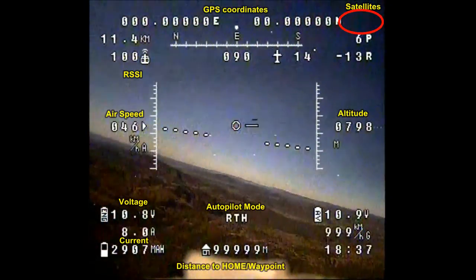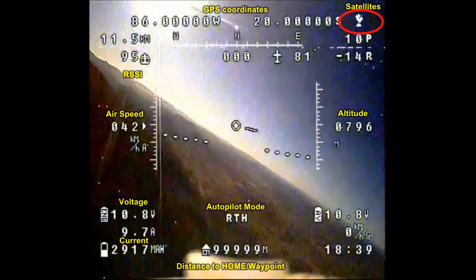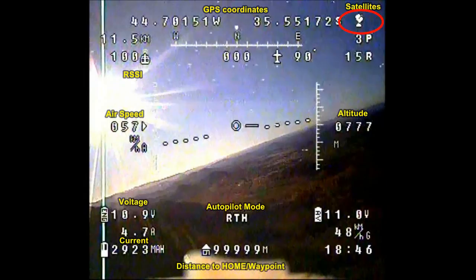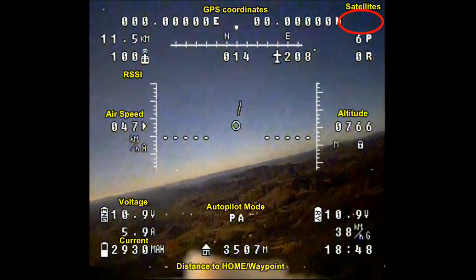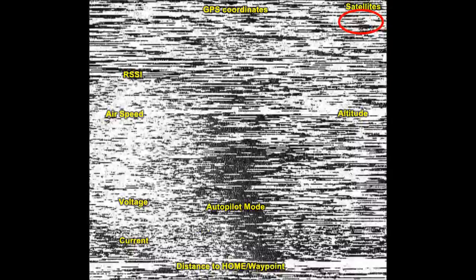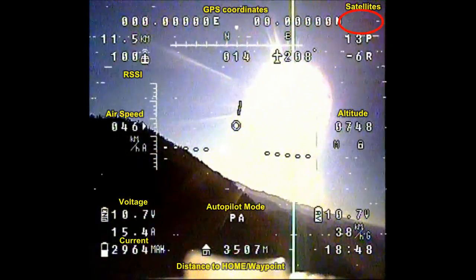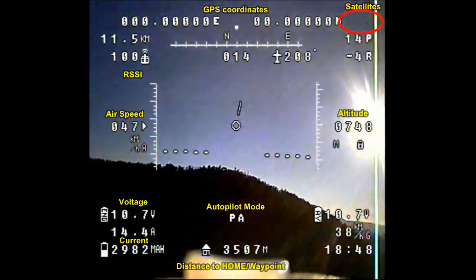I'm attempting to get my bearings as to where I actually am in relation to the home field, and not having much luck with it. The only reliable landmark I've got is the sun, which I think is to the west of where the field actually is, and I'm trying to maintain a course to the right of the sun, but without the distance to home working, I can't really tell whether I'm getting closer or going further away.